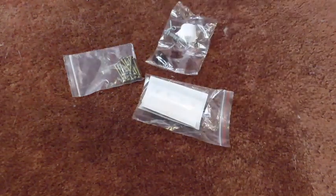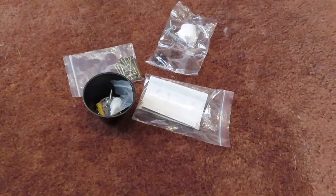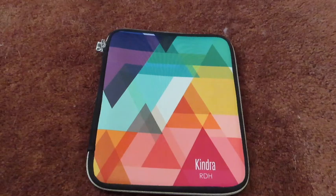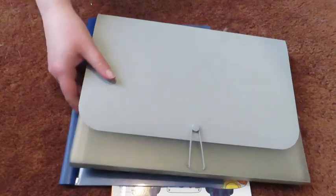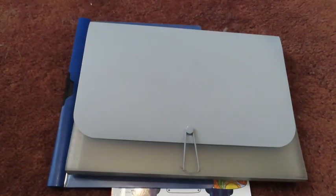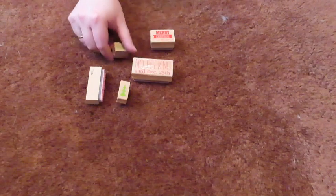A few spare parts to furniture that is already built and we no longer need these spare parts. A case for my planner, but I just don't carry my planner on the go. A coloring book. An old projects folder from school. An old filing folder. Some wooden stamps for Christmas cards and things that I just don't use.